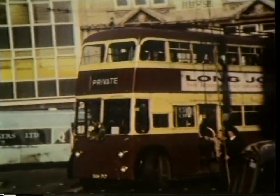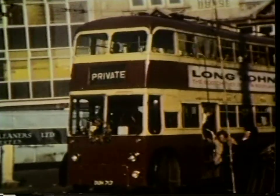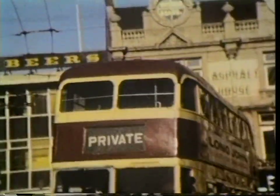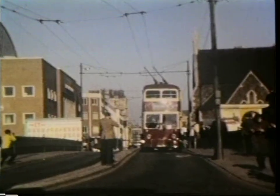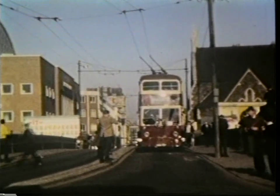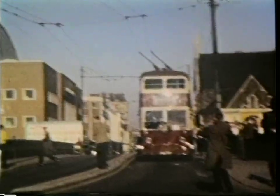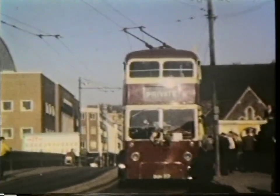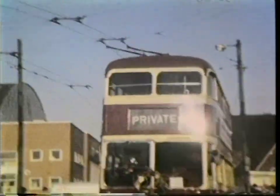Although use of the front exit had ceased about 1954, 222 was the only vehicle whose front door had not been panelled over 12 years later. For the historic crossing of Wood Street Bridge, all participants alighted so the driver could edge the empty trolleybus slowly over the weakened structure. Interestingly, the bridge would not be replaced for another couple of years.